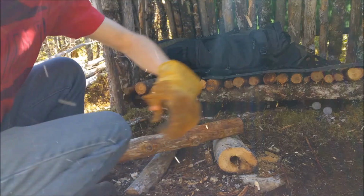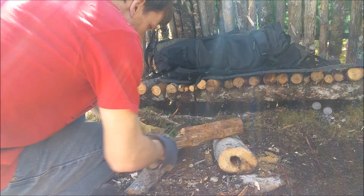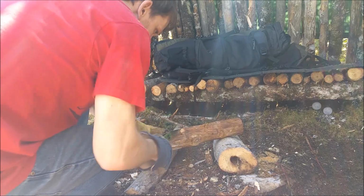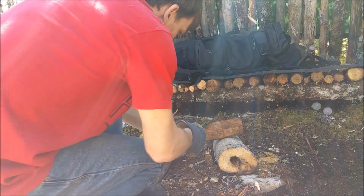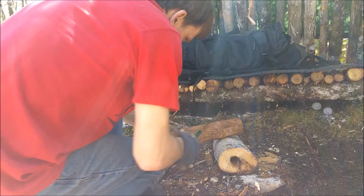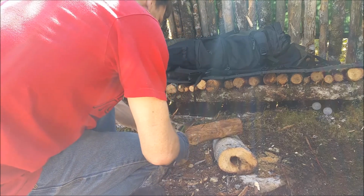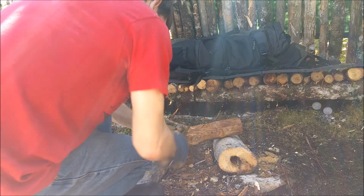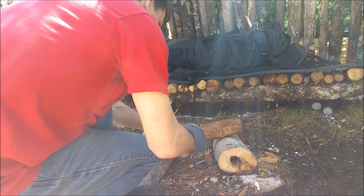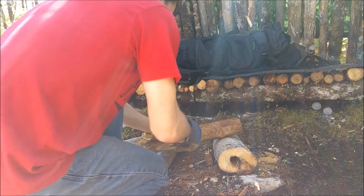Alright, so it's marked. And just cut them a little more in on an angle. Same thing with the top. And I'm also just going to cut in here to make it easier to split out. Not necessary, but this just speeds up the process. Especially when you got a blunt axe like mine.